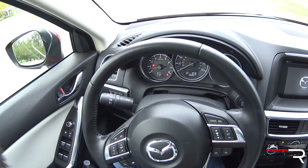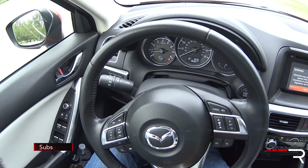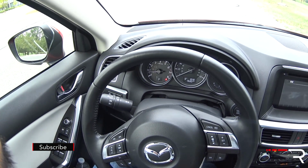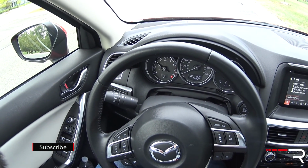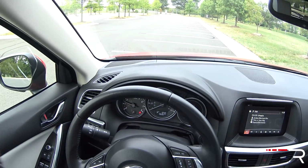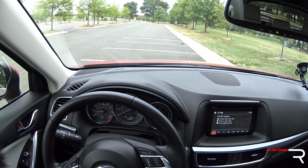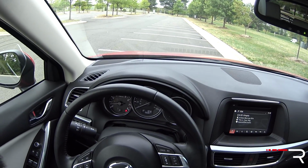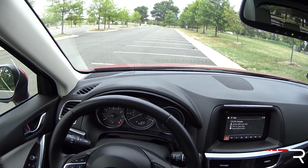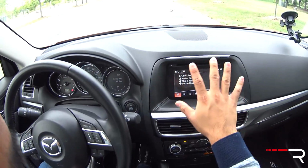And you can hear you have the standard 2.5 liter Skyactiv-G 4-cylinder engine. It's the same engine you're going to find in the Mazda 6 that I've shown you guys. Mazda did add this engine as a new engine for 2014. It addressed the criticism of the 2-liter engine, which is still available in the base Sport, as being underpowered for this kind of vehicle.